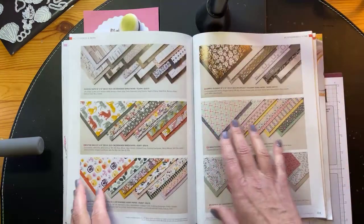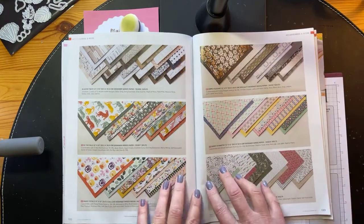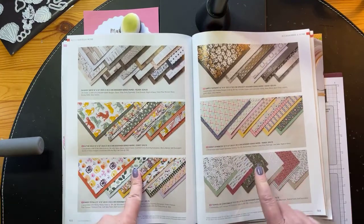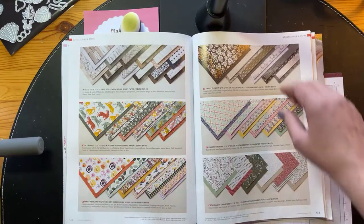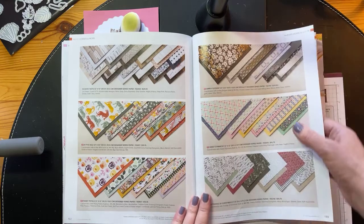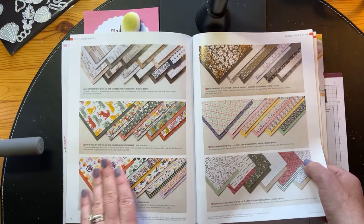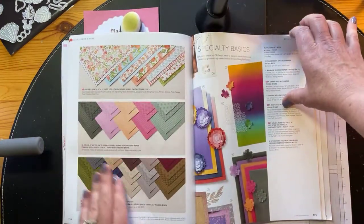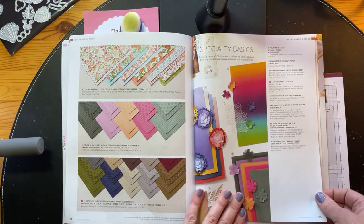And if you are a fan of designer series paper like I am, you're going to want to be involved in my paper share, where you will get either your choice of 6x6 or 6x12 of each pattern, okay? So you'll get a little tasting of each of those papers. If you are interested in being in my paper share, please reach out to me. I did place an order this morning. I am going to be placing more orders for paper, and you will get a sampling of all of the papers, as well as we have new specialty papers.